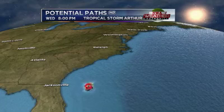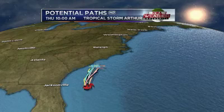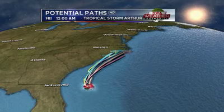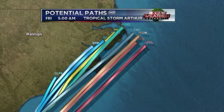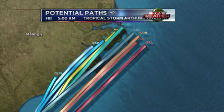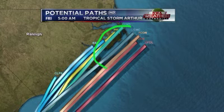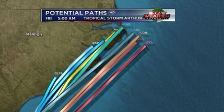Here's your potential paths. These are the forecast tracks according to the computer models, and you will notice they're tightly clustered throughout the next 24 hours. Then they start to deviate just a little bit. And these are all individual tracks on what the computer models think might happen. You will notice that they start to get a little bit more separated, but they continue to trend just off the coast of North Carolina.